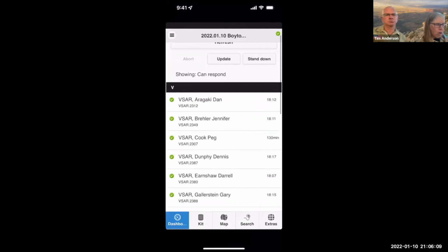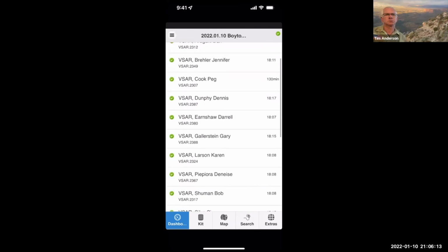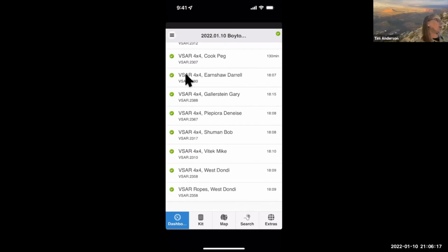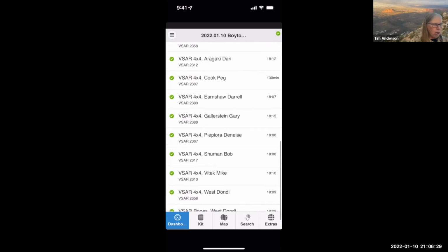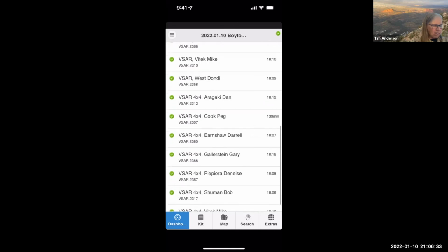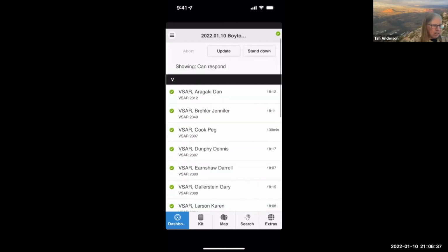One quirk about the system, some of us are listed 2, 3, 4 times because we're in different roles, okay? And by role, I mean Jill is now in FOB too. Mike and Don are in mountain bike, 4x4 unit. So, VSAR 4x4, so it lists, and even showing the can respond. So Dan, basically you look down the list and they're kind of grouped together like that.